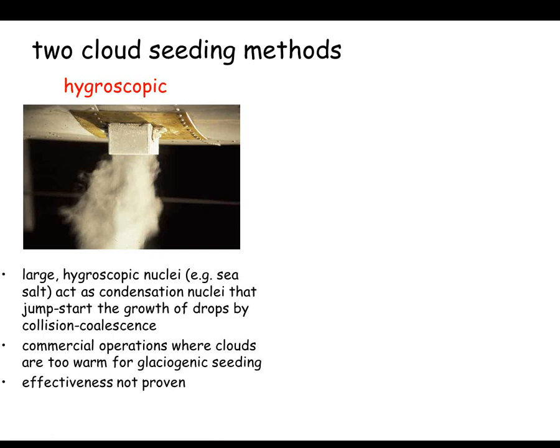Hygroscopic seeding is being conducted, but most typically in warmer places where clouds are too warm really for glaciogenic seeding. Glaciogenic seeding really requires cloud temperatures below -5 or below -8 Celsius. Hygroscopic seeding, well, there have been a number of studies proving or suggesting that they are effective, but in my opinion, their effectiveness has not been proven.